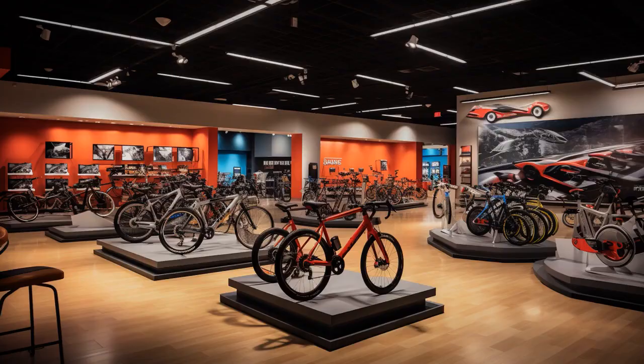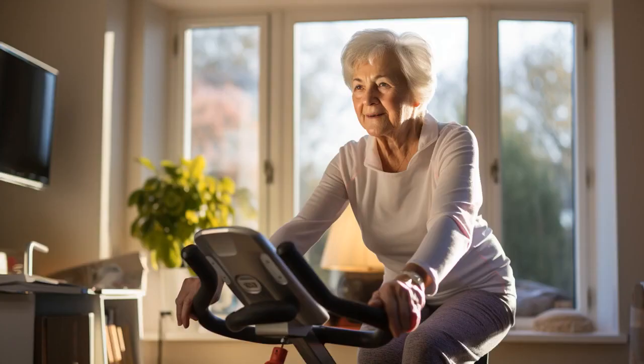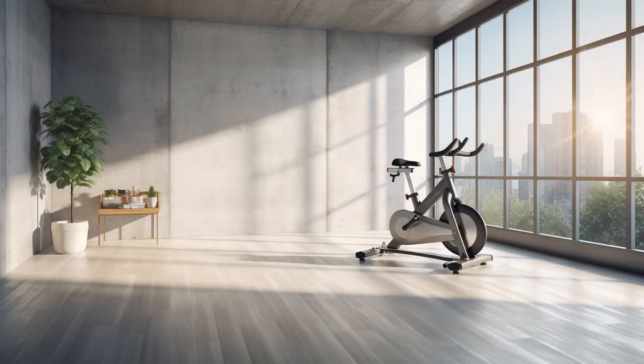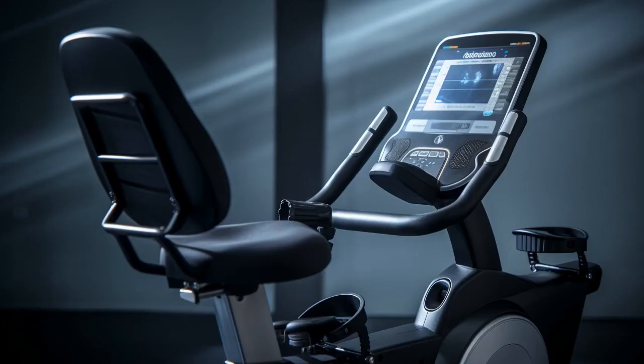Why don't senior bicycles need a kickstand? Because they're always recumbent. And now, let us explore 11 practical tips on best recumbent exercise bike for seniors.